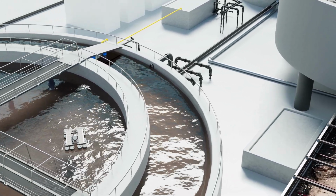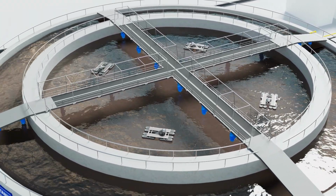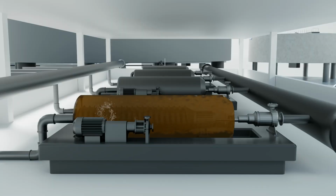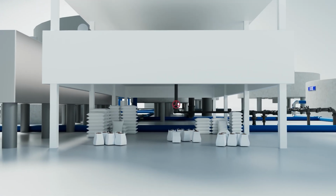Settled sludge is collected in sludge sumps. A portion of activated sludge is recycled back into an aeration tank, while excess sludge is thickened and dewatered using a centrifuge. The remaining sludge is sent to the TSDF site for safe disposal.